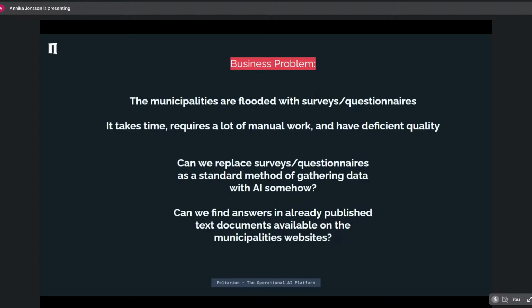The idea here is, can we find answers in already published text documents available on the municipalities' websites? Because when we help people out with questionnaires, you can almost always find the answers if you search for the questions on Google. But the answers aren't organized the way you get them in a questionnaire, but the information is available out there. That's the main idea.